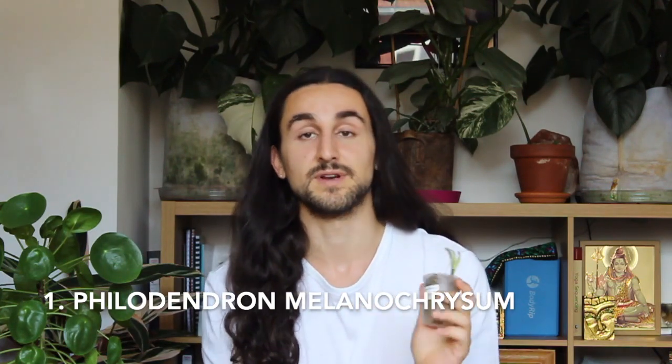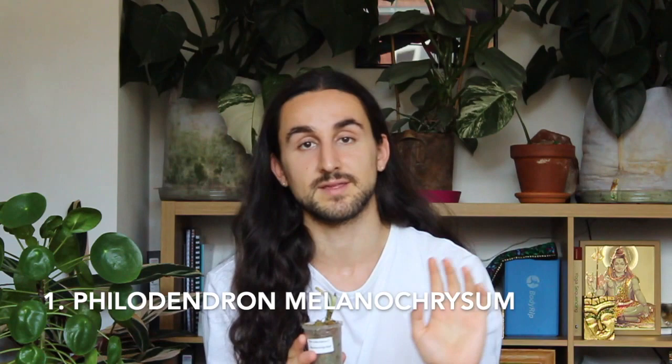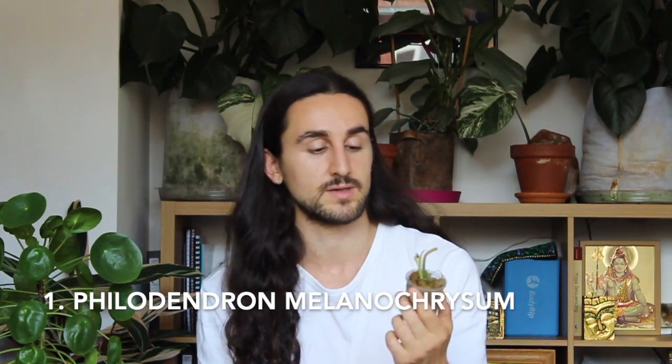Plant number one. We're gonna start with this little guy here. Tiny, tiny little thing. I've wanted this plant for so long, and I'm gonna insert some pictures of what the plants look like alongside the video as well, so I'll pop those in. But this is Philodendron Melanochrysum. It's a cutting with some root nodes planted in sphagnum moss.